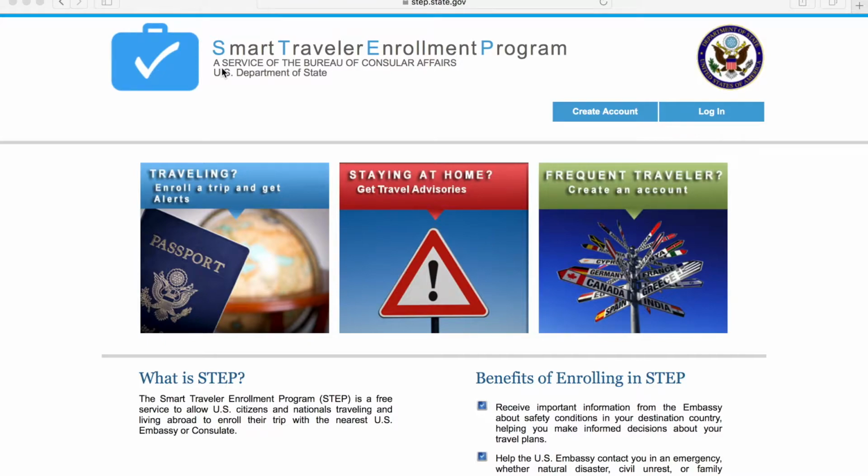In fact, it is a free service of the Bureau of Consular Affairs, which is part of the U.S. Department of State. Here we can do one of three things. We can either enroll a trip and get alerts without having to create an account. Basically, you just say where you're going to go and get alerts accordingly. Or we can just get travel advisories. So it's basically just subscribing to their alerts, providing an email address, and you're going to receive any travel advisory that comes up. Or three, we can create an account, and if you are a frequent traveler, I would definitely recommend that you do that.